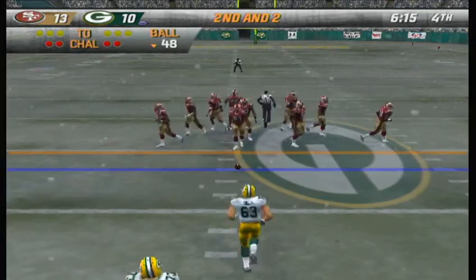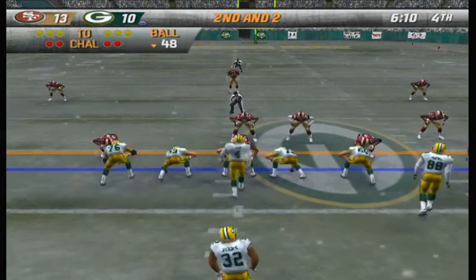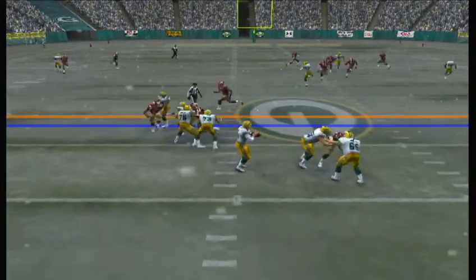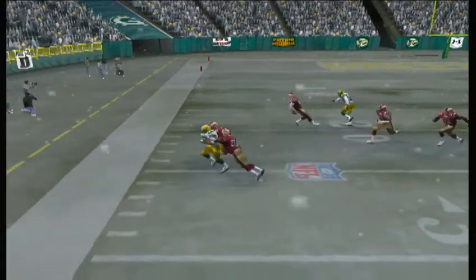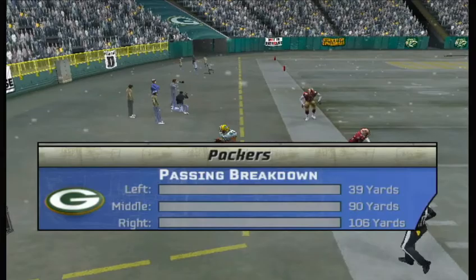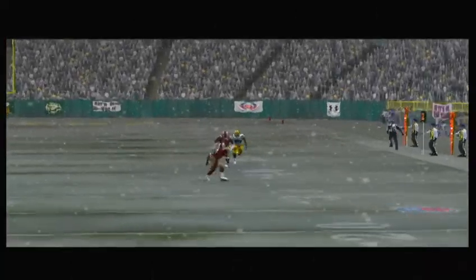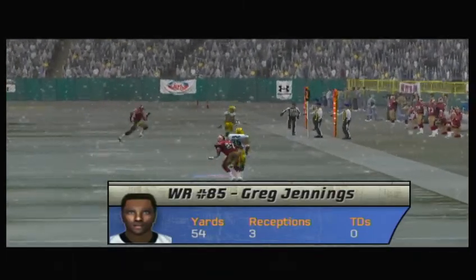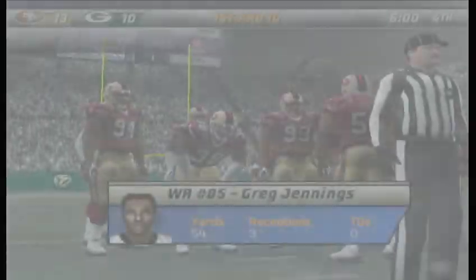Second and 2. Ball on the 48-yard line. The Packers line up in Tripp's bunch. With the throw, and he hits his target. They'll knock him out of bounds at the 25-yard line. This is what they have to do: keep making completions down the field and move the chains. Watch this one. He knows he's got to get the first, and he picks the right guy to throw it to.